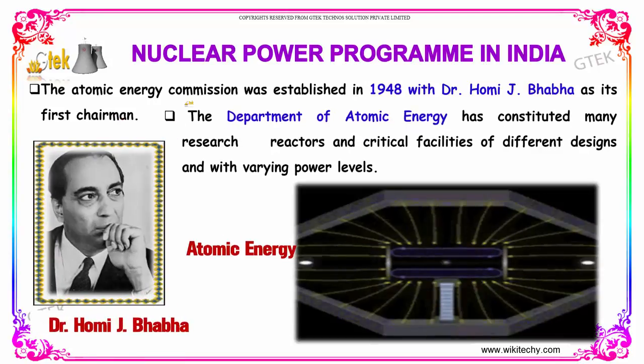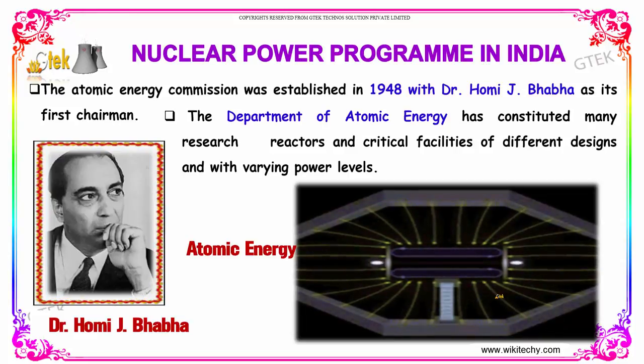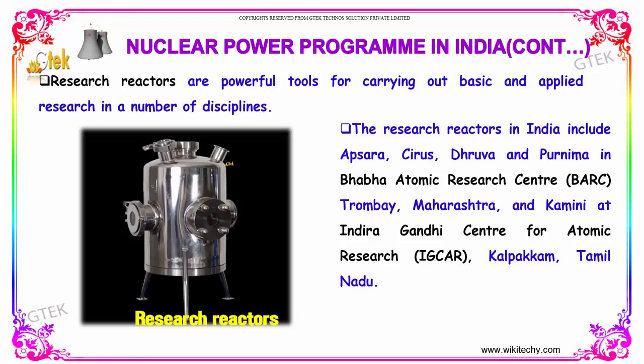The Atomic Energy Commission was established in 1948 by Dr. Homi J. Bhabha as its first chairman. The Department of Atomic Energy has constituted many research reactors and critical facilities of different designs and with varying power levels. So, the research reactors are powerful tools for carrying out basic and applied research in a number of disciplines.